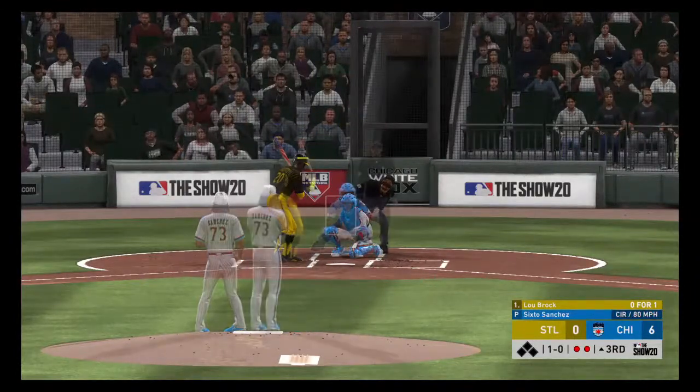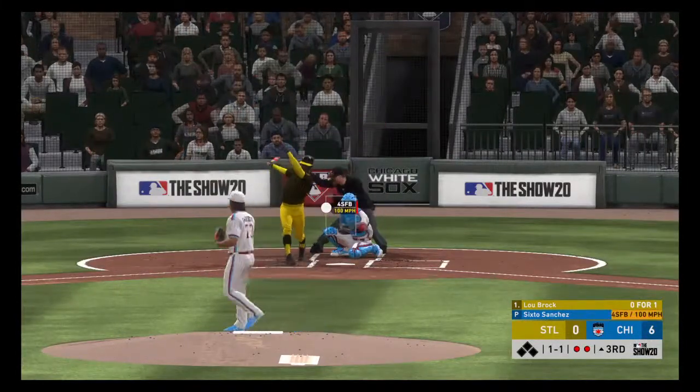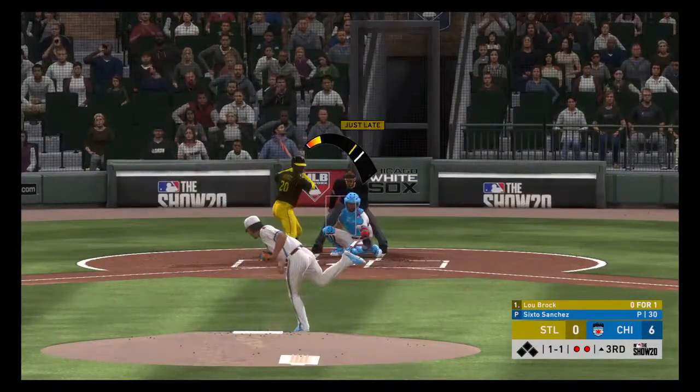And this one's not close. It's in the dirt for ball 1. Kind of a surprise not to see a fastball on the first pitch there. The guy's probably taking at least one pitch to give his pitcher a chance to sit down after he already made the 2nd out. That's ball 2.